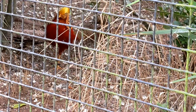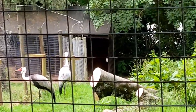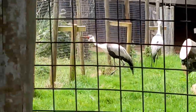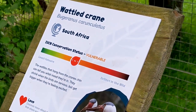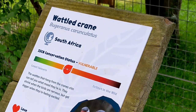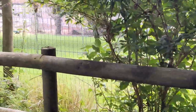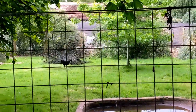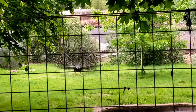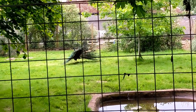Oh, he's peeking at me through the fence. Look at it, it's down there too, though. The rotten is hanging from the fence. Can you tell what mood they're in? They shrink when the birds are nervous, but they get bigger when they're feeling excited. Hoping he turns round. No.